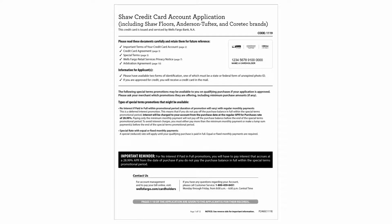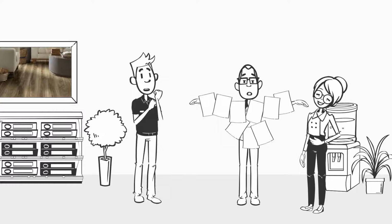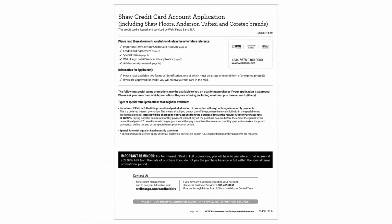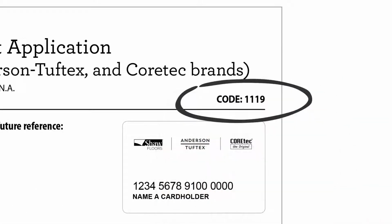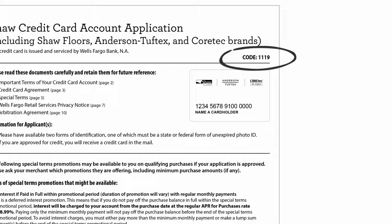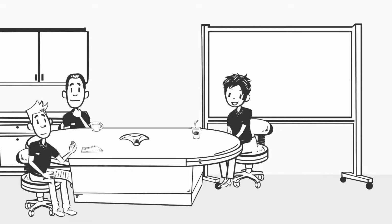First, and the most obvious, the application is a paper application. Make sure you are using the most current version of the application. As of November 2019, the application code will be 1119. This code is located in the upper right corner of the paper application. Keep in mind that changes to the terms of the credit card agreement may occur in the future for new applications.